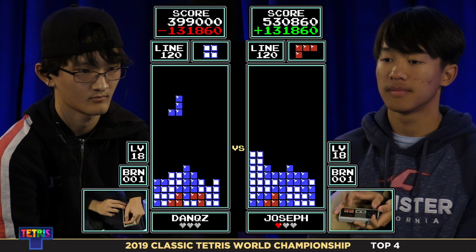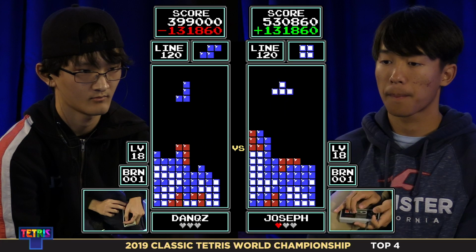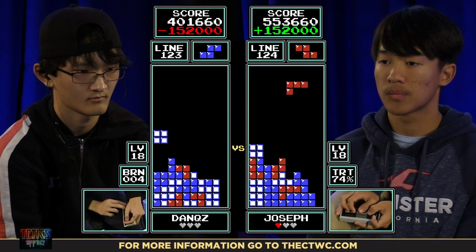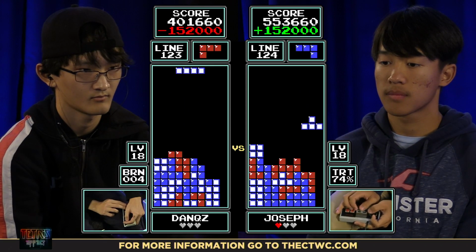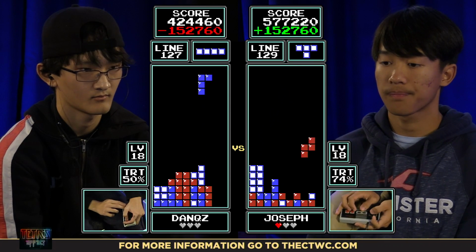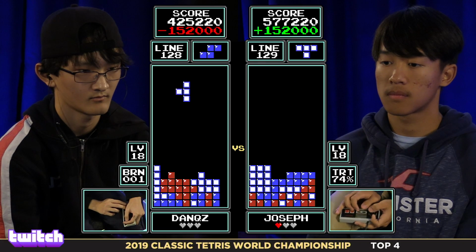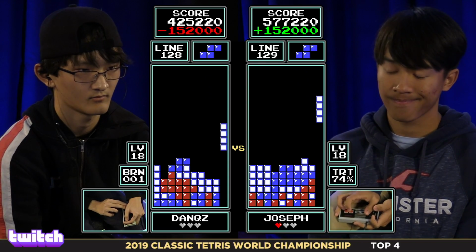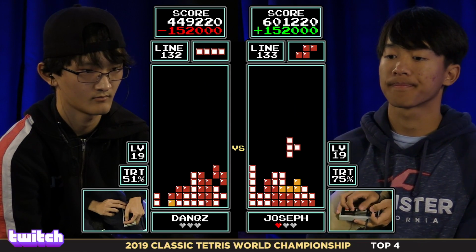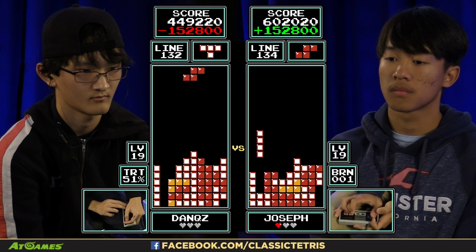Nice placement of those pieces to keep his field ready for Tetris, and he's going to be ready right there. Now he's just waiting for another long bar, but he's going to clean up a little bit. Transition's coming, so I think they both know. And there you go. Boom, Tetris for Dan QZ. 130 lines for the transition. Joseph's going to try to do it through the Tetris. There you go. Both of them at the same time. Simul transition Tetris. All right, and we've got a triple built for Dan QZ right now.